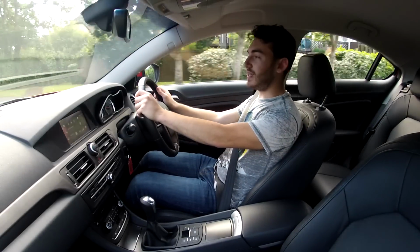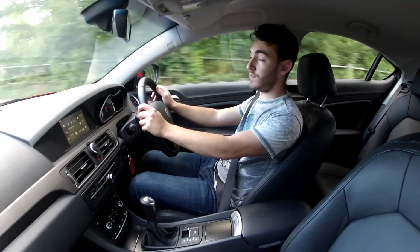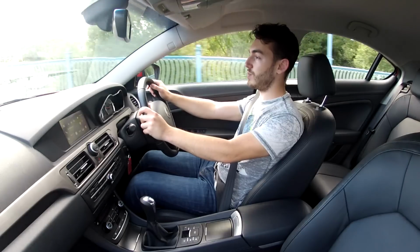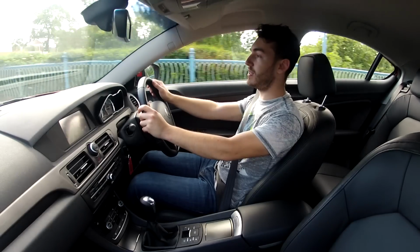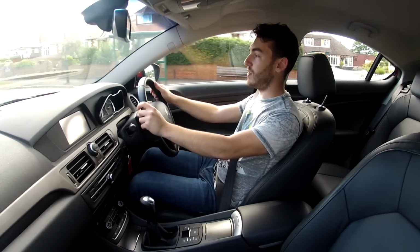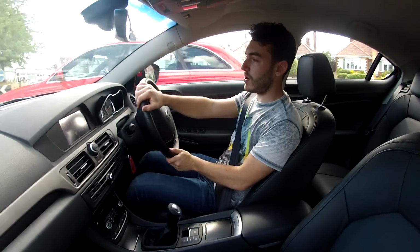This is the MG6, a car that was originally introduced in 2011. For 2015, MG have spruced the car up with a whole host of revisions to bring things in line with their little MG3 Super Mini. Like I say, it was introduced in 2011, and it was a good start for a brand which has had a troubled history and has been reintroduced to the UK market.